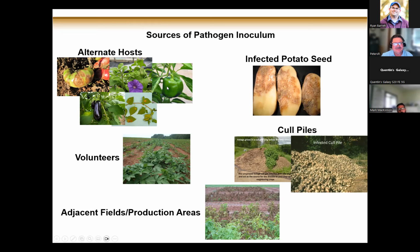But these crops tend to be very, very minor players. They have other Phytophthora species that are more important in them, not infestans. But I have seen it on nightshade weeds. So controlling nightshade weeds can be an important control measure for late blight as well. And then the tomato angle is probably the most critical, and I'll talk a little bit more about that in the next slide. Infected potato seed is another important source of inoculum.